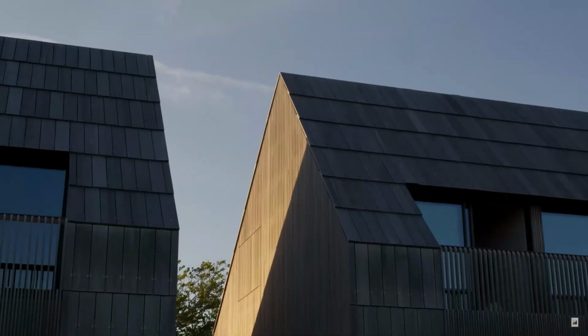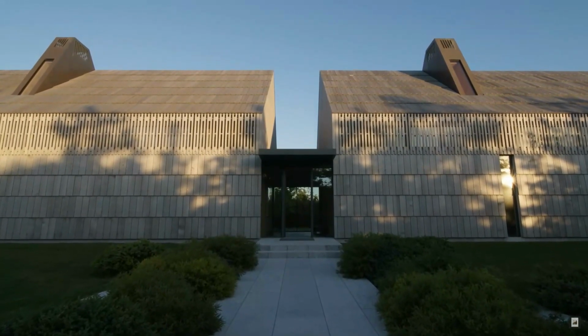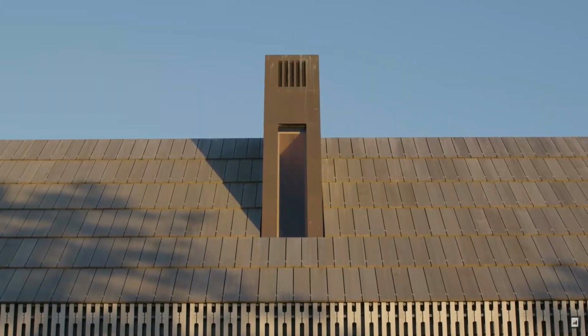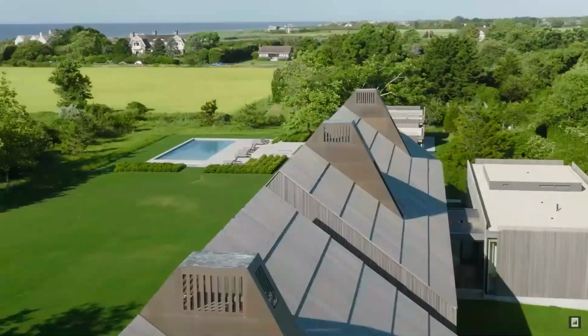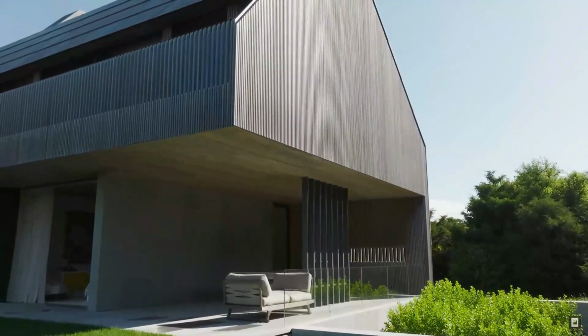The materials that we did choose on the outside, such as the bronze or the cedar, the intention was to allow it to patina and weather. And just as the family ages and grows, so does the home. It really is a resilient home. It's a sustainable home. It's something that initial investment will pay off in the long run.